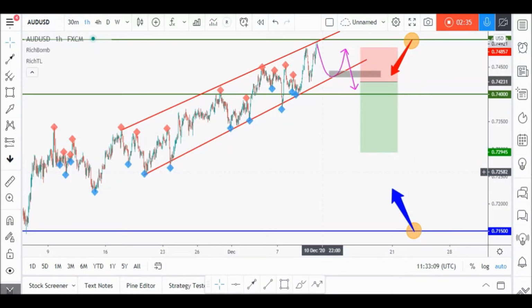Meanwhile, until the sell is activated, AUDUSD would be overall bullish and can still break above the resistance as mentioned from daily. So let's wait and see what happens. Good luck.